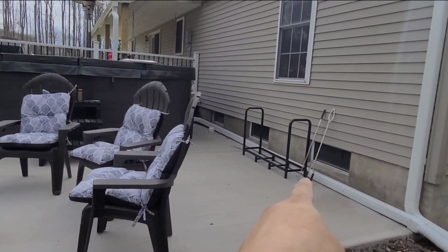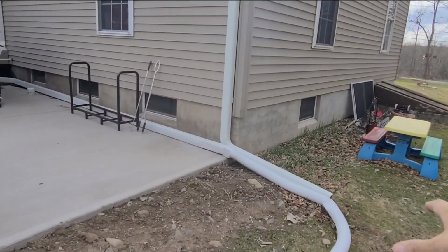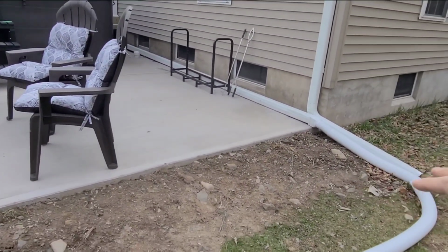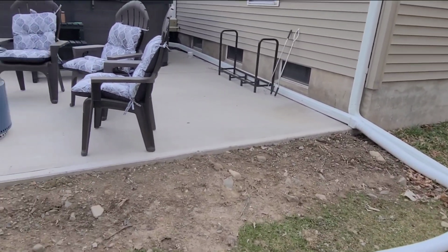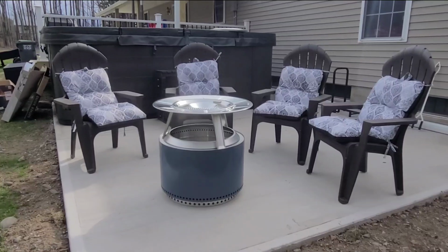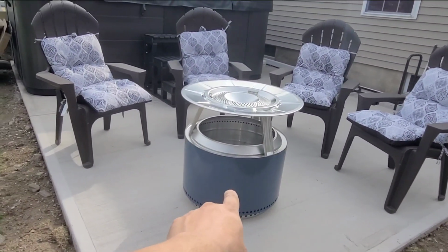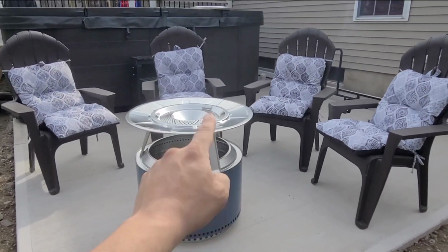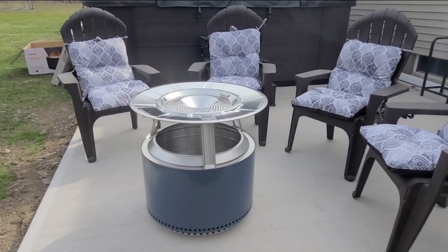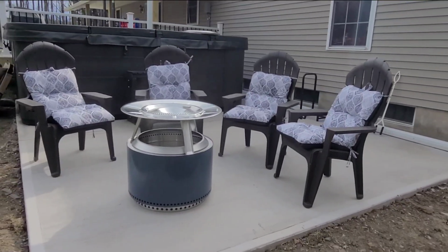But where we stack the wood, I might move that over here because I'm gonna put some patio rocks in this area. So it's a work in progress for right now. That's what it is. This is the Solo Stove, their Yukon model, with the heat deflector, and I can't wait to try it out. I'm excited.